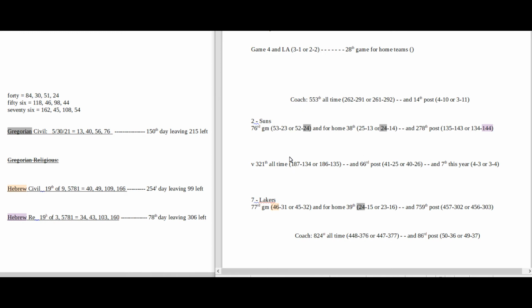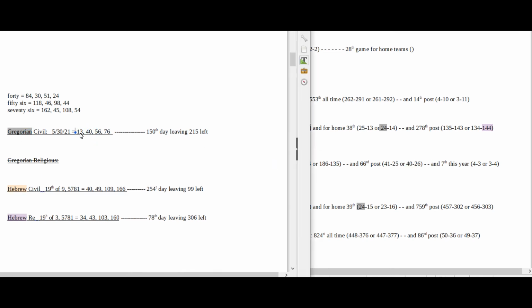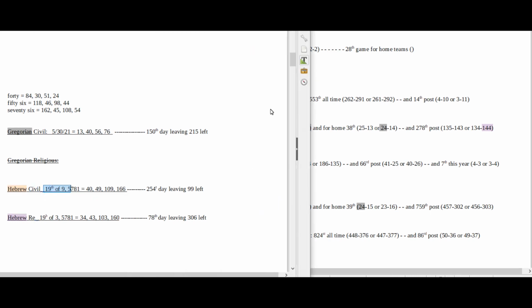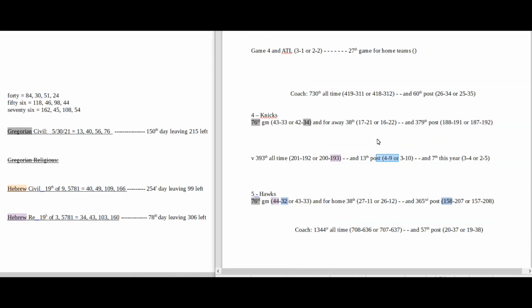What else here? I guess the Suns could get their 53rd win for the season and their coach's 553rd all-time game. That's a possibility. It's not out of the realm of impossibilities. Lakers could sit on 40 postseason wins against the Suns on a day with 40 date numerology. But it also is a day with 13 date numerology, and they could get their 41st win, the 13th prime number. Let's see. Yeah, it's most likely going to be the 46. 19-6. 46 prime. Oh, there's 49 date numerology on the Hebrew Civil, too. I guess that could be 4-9 Hawks Knicks.